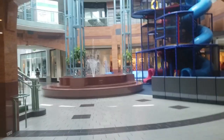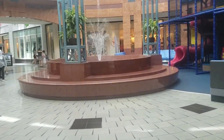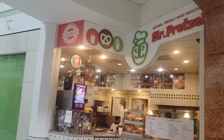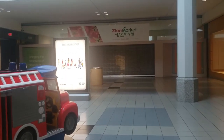Coming up here on the atrium of the mall, kids play center, pretty decent condition, but do still have working fountains. Excitingly enough, at Collin Creek Mall, we showed Mr. Pretzel was closed, but here at Music City, still going strong. So we were pretty surprised by the number of stores still open here. We were here a few years ago and it was pretty dead.